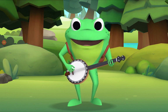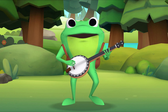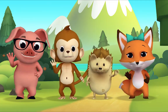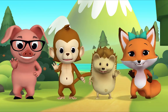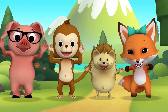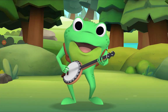I'll sing the first verse, then you sing along with me, okay? Okay! The wheels on the bus go round and round, round and round, round and round. The wheels on the bus go round and round, all through the town. Now, sing along with me. The horn on the bus goes beep, beep, beep. The horn on the bus goes beep, beep, beep. All through the town. The babies on the bus say wah, wah, wah. The babies on the bus say wah, wah, wah. All through the town.